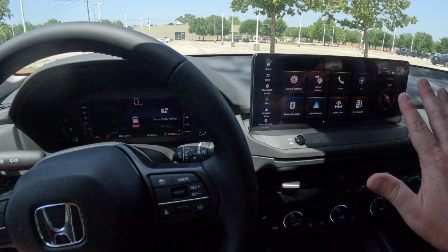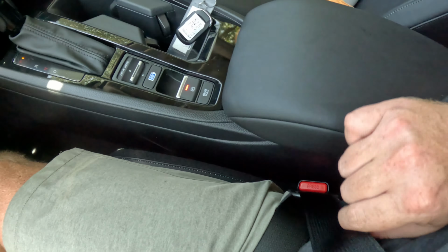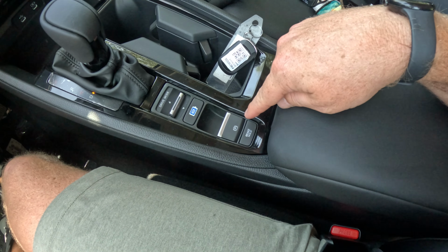Well, I want to show you a trick on the Honda. You'll notice I'm wearing my seatbelt right now. So if you get in your car and you put your seatbelt on first, you're going to go ahead and turn your car on. I've already turned my car on, so you can see everything's on, and I have my parking brake still set. But what you might not know is that the way Honda's set up, if you have your seatbelt on, which I do, I can put the car in drive. If I touch the gas pedal, it'll actually release this automatically for me.